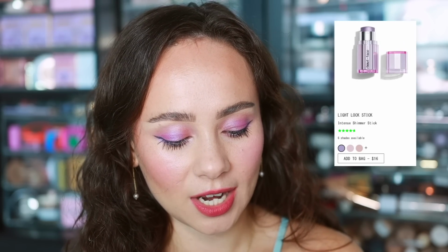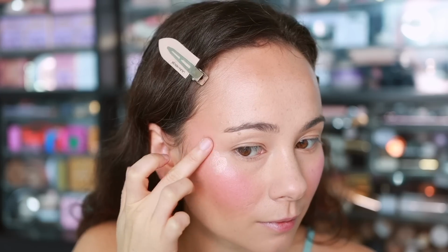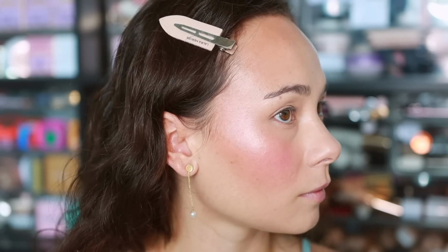And then I actually have one of my very few positive reviews of a cream highlighter. I can convince myself to like a liquid highlighter, but cream, I'm really picky for. This is the About Face Light Lock Stick in the shade Greek Tragedy. Ladies and gentlemen, we have found a cream stick that I really, really like. This is very malleable, but it's not too wet to where it moves anything underneath. It still has some hold and grip to it, and it just makes the skin look so wet and pretty without making the makeup move underneath at all.